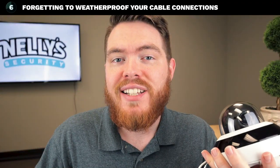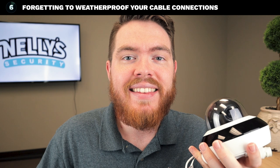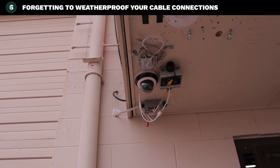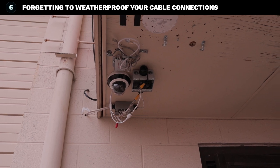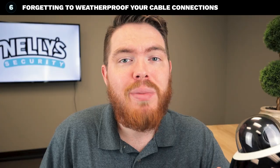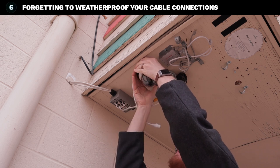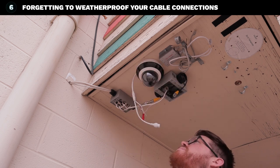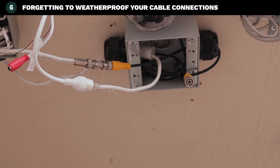Forgetting to weatherproof your connections. If you want to install a security camera outside, it's a no-brainer that you're going to need a camera, kind of like this 4-megapixel mini PTZ here. With its IP66 weatherproof rating, this thing can withstand crazy weather conditions. But here's what's not so much a no-brainer. Even if your camera is top-notch, IP66 rated, weatherproof and life-proof like this one here, the Ethernet cable you use to connect your camera to your network probably isn't.